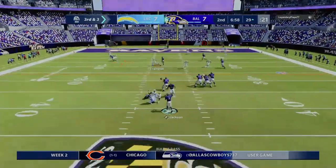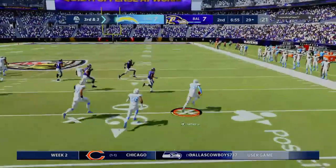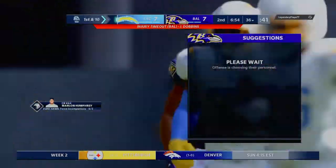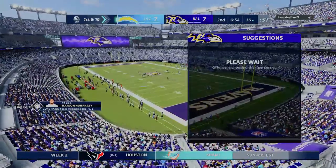Jackson looking to throw on 3rd. The ball popped in the air and intercepted. Derwin James with a pick. And he's able to take this one back to the 36-yard line. But when I looked down, he was kind of shaking his head right after he threw that pass.